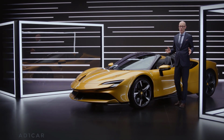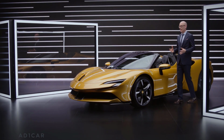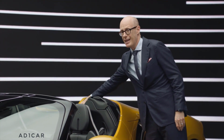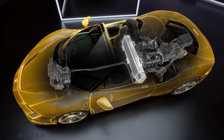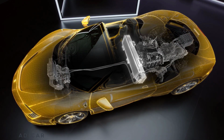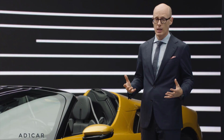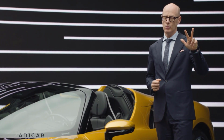You have already understood, we are talking about the hybrid powertrain. And the energy source of this hybrid powertrain is the battery, placed directly behind the driver. We have the highest power density in our battery to create all the power and the torque we need. And on top of that battery, we have 3 electric motors.